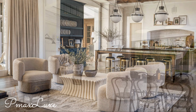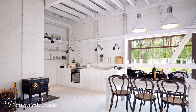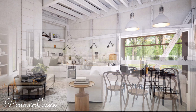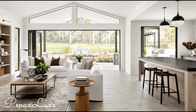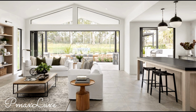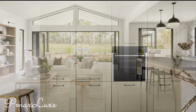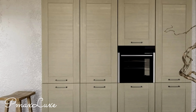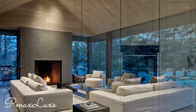Modern cottages embrace an open, functional layout. Kitchens often feature open shelving, farmhouse sinks, and natural wood countertops combined with contemporary hardware and pendant lighting. These spaces are not just for cooking, they're for gathering, sharing, and making memories.